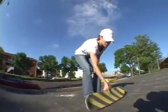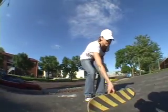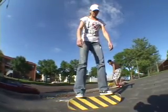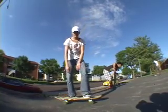This is toe side rail stand, because when you do it, your toes are pushing up, and it's toe side. When you go back this way, you come back towards your heels, heel side rail stand. This way you're just going to lean back, throw the board, and just hop and land on it.